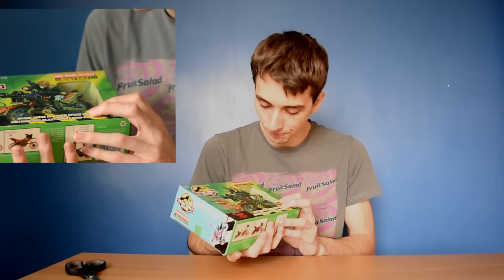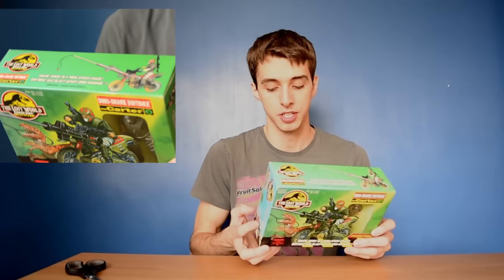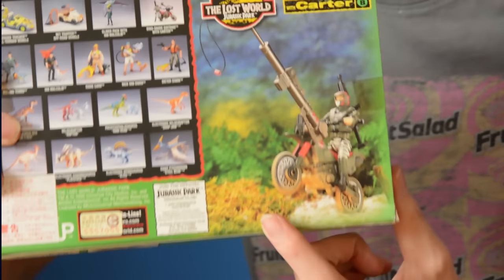He did make an appearance in the Lost World film where he's driving underneath an Apatosaurus, he drives in between its legs as it's walking. But there were some nice stickers that went on it, and my God, this was one of my favorite toys. It really was. You just look at the back, look, this is the model itself. This is what it looks like.